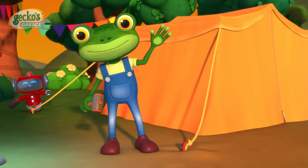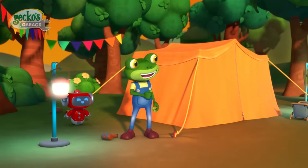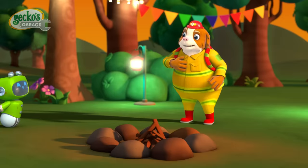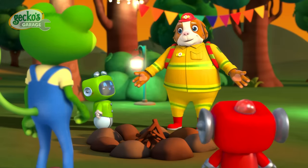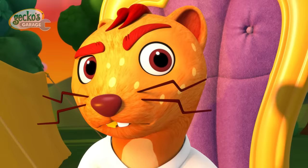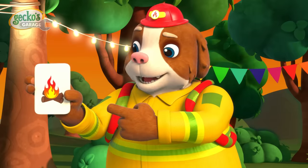Hello, everyone. We're in the great outdoors today. On a camping trip. With Fiona and Dandy. Gather round, everyone. Dandy's here with some campsite rules to make sure we all stay safe. It's important to know how to have fun and be safe. Rule number one, always follow campfire safety.